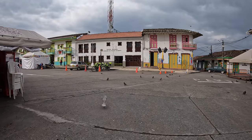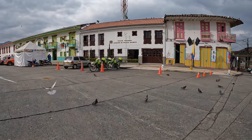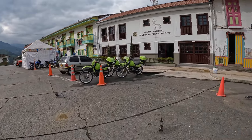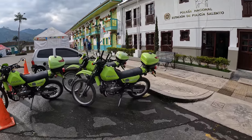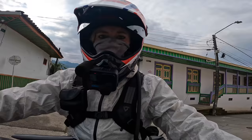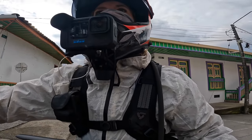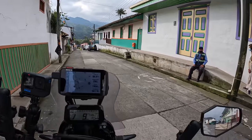National police station. See, that's what I meant the other day, with these ugly, ugly green police bikes. What are they even? Suzuki? I don't know. But like, that color green, it's horrendous. Okay, let's go. Ciao.